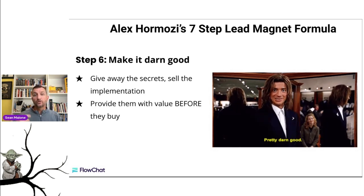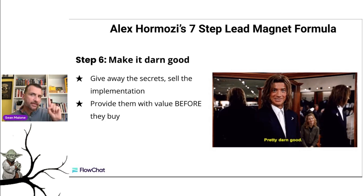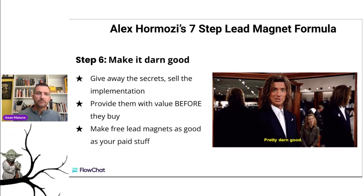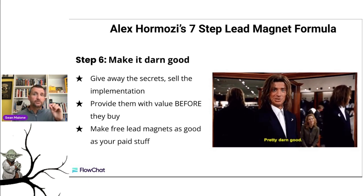Remember, people will first buy with their time, the lead magnet, and then they will buy with their money, the core offer. Very, very simple. Make free lead magnets as good as your paid stuff, or even potentially better. Russell Brunson taught me this six or seven years ago. He said, look, you've got to give them the most juicy piece.